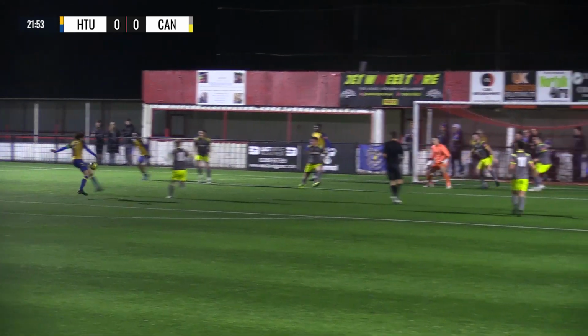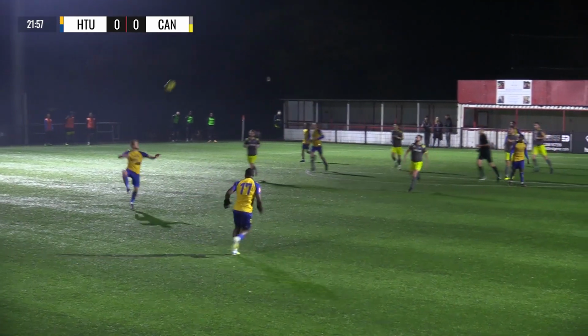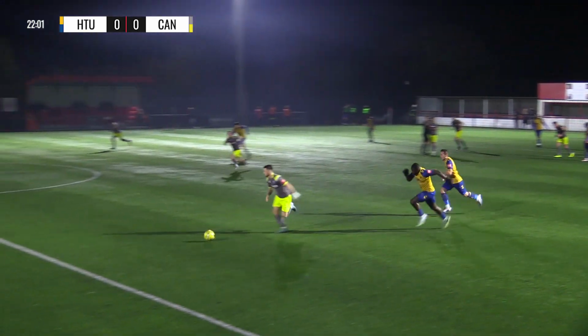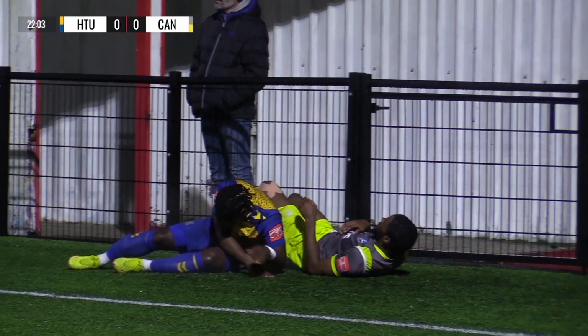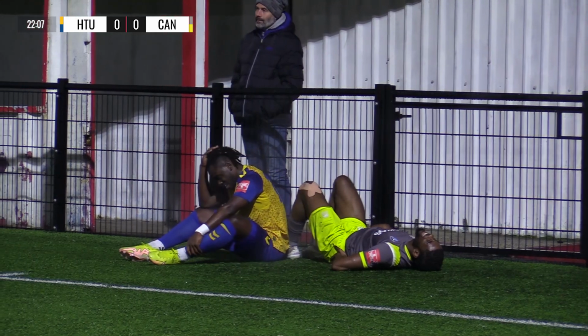Jermaine picks it up, lays it back to Lewis Watson, on the left foot, not his favourite striking foot. Yoni finds PK here, or will it make it? No, it won't. And now Canvey can hit us on the break. There's two players lying on the floor over there. Oh yeah, Kojo and a Canvey player are down off the pitch here.